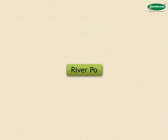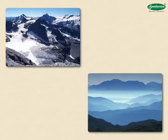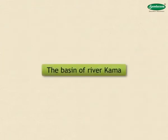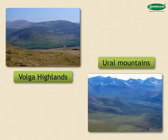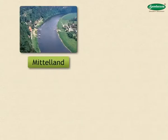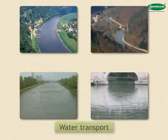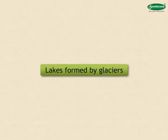River Po forms a fertile river basin between Alps and Apennine Mountains. The basin of River Kama lies between the Volga highlands and Ural Mountains. The canals like Mittelland, Marne-Rhine, Moscow, and Midi are used for water transport in Europe. In the north, there are a number of lakes formed by glaciers.